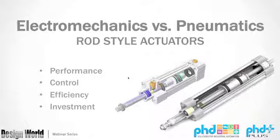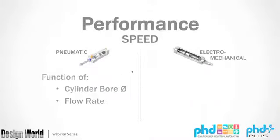As far as performance goes, and where I'd like to start, the physical attributes of each actuator determine much of the performance of the system, but in many different ways. And I'd like to break performance down into 3 elements: first speed, then thrust, and then life. Now, as far as speed goes, in a pneumatic actuator, speed is a function of your cylinder bore and your flow rate. Generally speaking, the smaller the bore and the greater volume of air one can pump into an actuator per unit time, the faster the actuator will move.